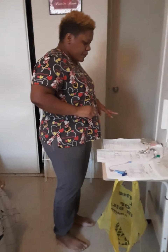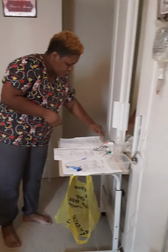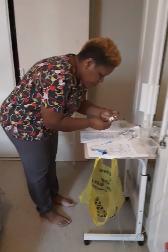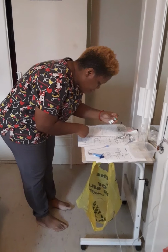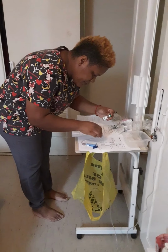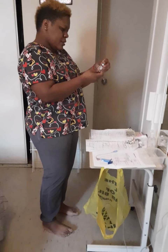Then I am going to check the secondary bag. I want to check that there is no discoloration. I will also check that the expiry date on the bag is valid, that it could be used. Everything is good. I am going to recheck the information on the MAR and the doctor's order with the medications that I have. Mr. PNL, it's pantoprazole, 40 mg IV every 6 hours. Okay, and the expiry date on the medication is good to administer.